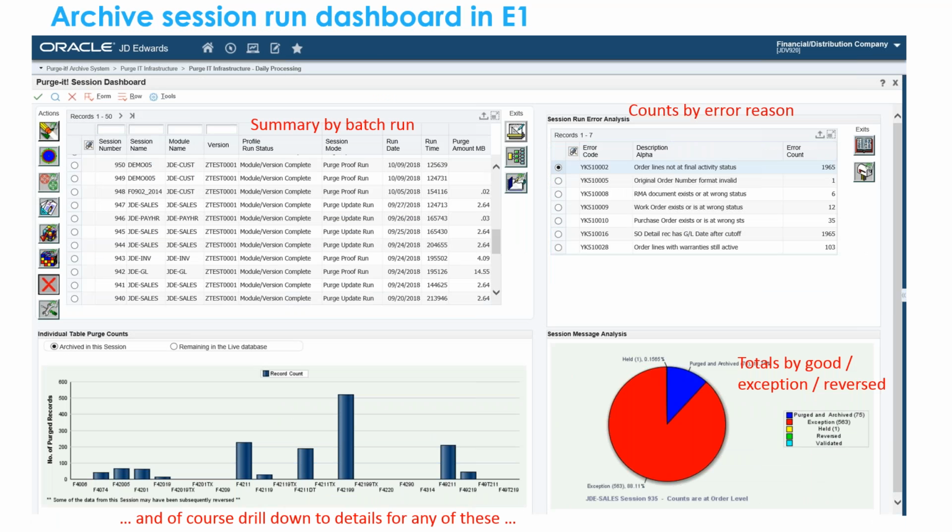The next one: when you're doing archiving and purging, you're doing it with batch runs, just like any other batch job in JD Edwards. This is showing at the top left the summary by the batch run. We've gone in there and done runs for inventory, for sales, for payroll, for GL. Some of them might have been in proof mode and final mode, and this could be over the course of several months. This is showing the summary of the information, and much like a lot of the other dashboards that you'd have in JD Edwards, it's also showing you related information.